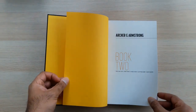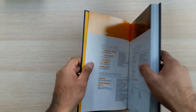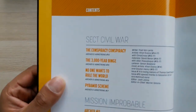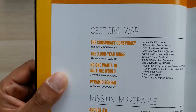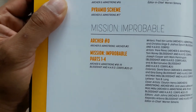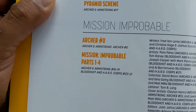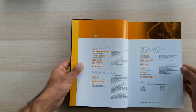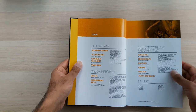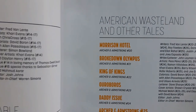So let's dive straight into it. Archer and Armstrong Book 2. What is contained within this? Well, this is 3 or 4 different trade paperbacks. I'll explain that in just a second. The first one is Sex Civil War, which collects issues 14 to 17. The next one is Mission Improbable, which collects Archer issue 0 and then the Mission Improbable parts, which is 2 issues of Archer and Armstrong and 2 issues of Bloodshot and the Hardcore. For those of you that recall, back when we did the Bloodshot reading thread, we actually read Mission Improbable then, during the second Bloodshot Deluxe Edition. So we're going to be rereading it here. And then the last bit is American Wasteland and Other Tales, which is issues 20 to 25.